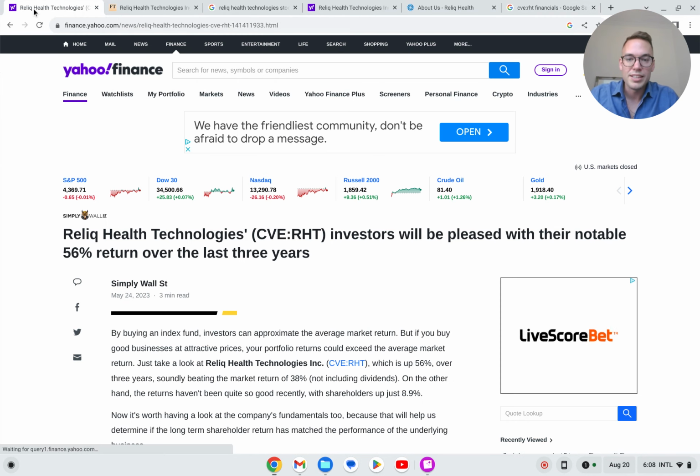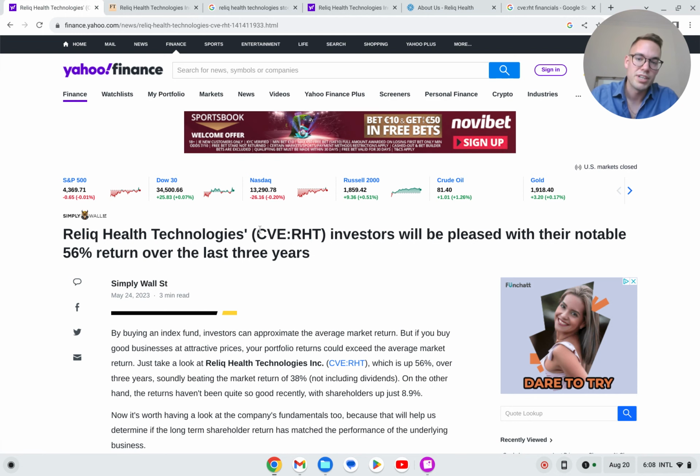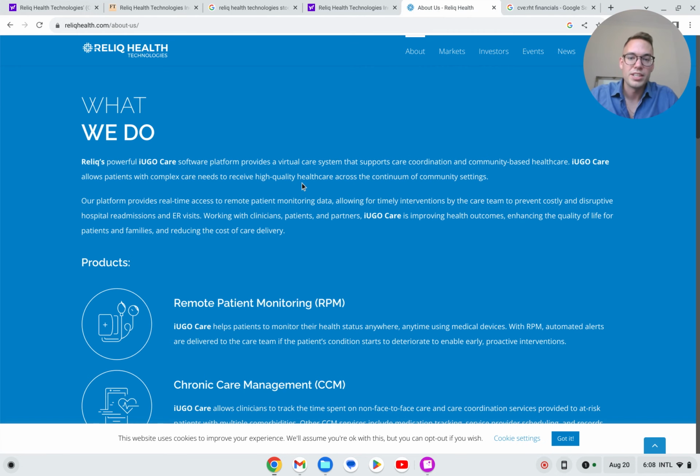Alright, so Reliq Health Technologies, this is a Canadian healthcare provider, and what they are doing is monitoring patients remotely and looking at certain vitals to see, do they need emergency care, do they need some other procedure. It's basically proactive healthcare. And why do I say that this fits into one of the global megatrends?